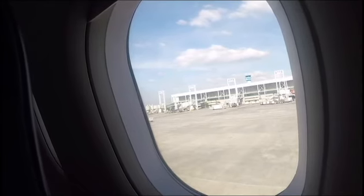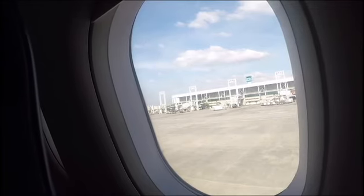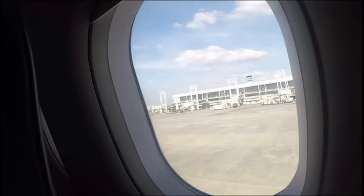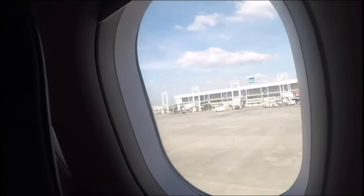Make sure that your carry-on baggage is stowed under the seat or in the overhead stowage bins. Seat backs upright, large electronic devices like laptops and tablets stowed in your seat pockets, window shades open, and your tray table stowed. Once again, welcome to Philippine Airlines.